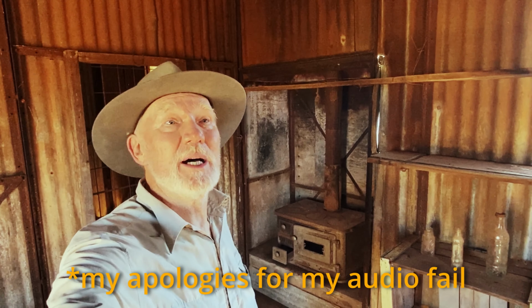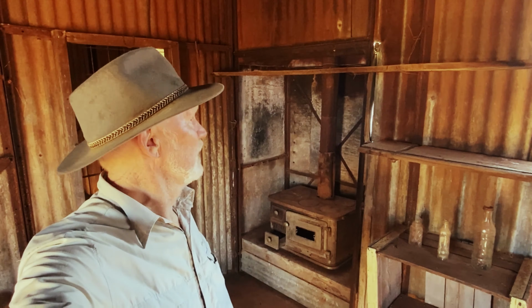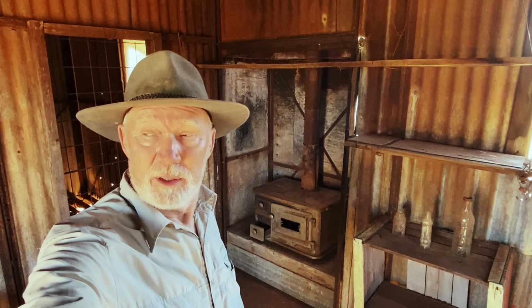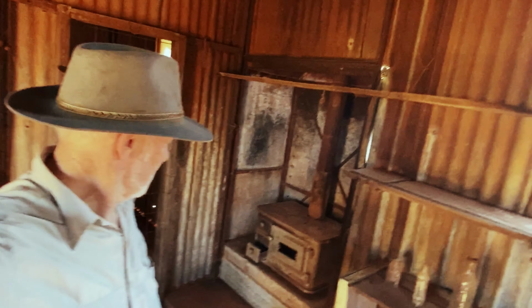Been pretty hot in summer. There's no lining at all. Doesn't appear to have ever had any lining. So just a tin shed. Not too bad today. Only mid-30s today. But yesterday it would have been an oven in here.